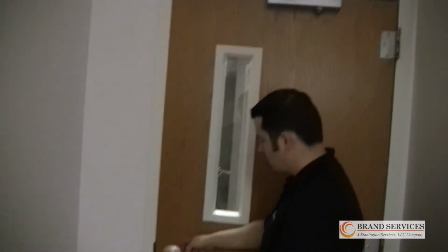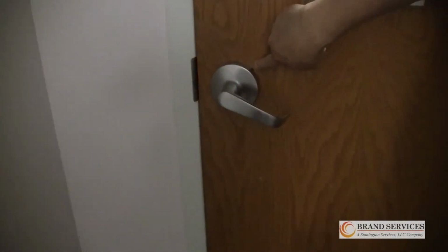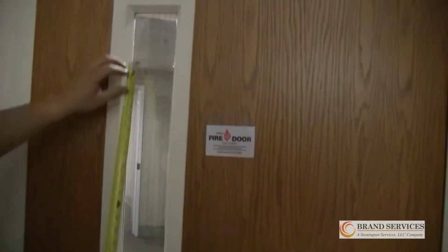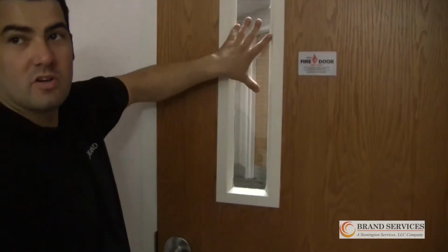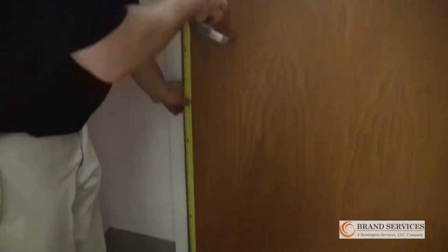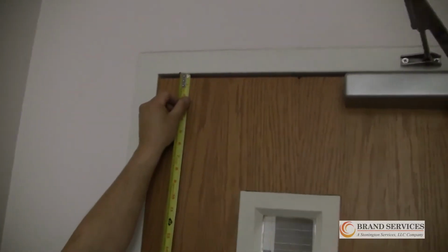You'll see when installing new hardware, holes did not line up, and now you have a hole that exists in the surface of the door. Window kits. Glass is not allowed to exceed 100 square inches. Here we have a typical 25 by 4 light kit. We measure the latch. The latch does not exceed 48 inches from the floor. The top of the door clearance exceeds 1/8 of an inch.